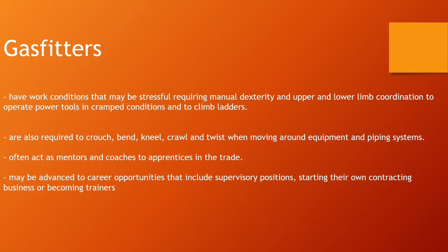Gas fitters have work conditions that may be stressful, requiring manual dexterity and upper and lower limb coordination to operate power tools in cramped conditions and to climb ladders. Are also required to crouch, bend, kneel, crawl, and twist when moving around equipment and piping systems, often act as mentors and coaches to apprentices in the trade, may be advanced to career opportunities that include supervisory positions, starting their own contracting business, or becoming trainers.